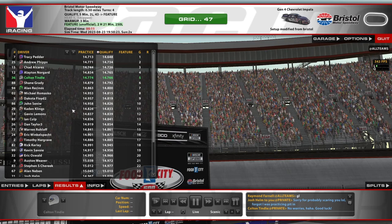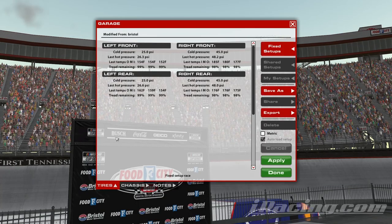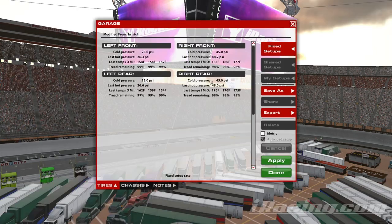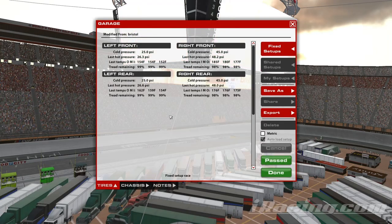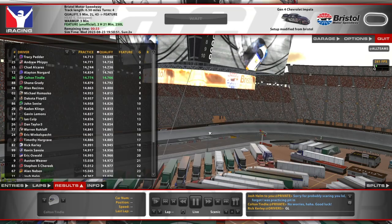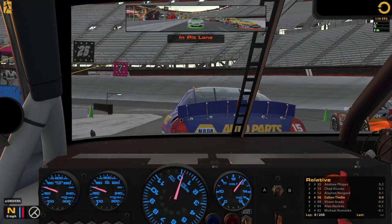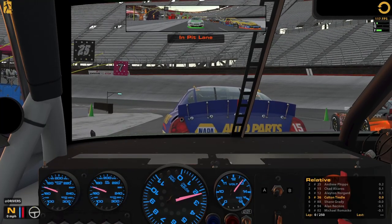Alright, we're back. I did some warm-up, checking out some of the new track conditions. And we are about to get onto the grid. Let me check one last time. Everything's how I want, and it seems that way. Didn't get enough to really get a great reading of what the tires should look like, but hopefully it'll be okay. 250 laps here today.